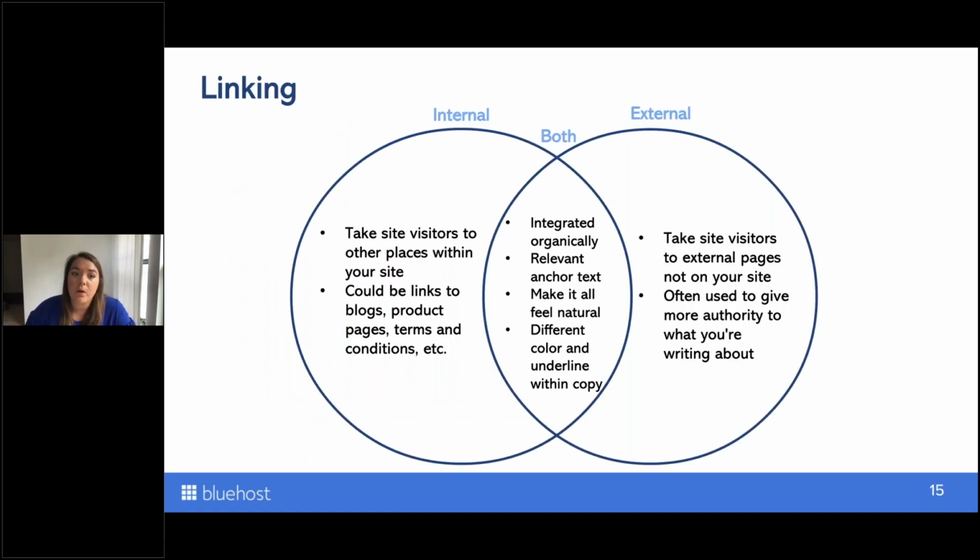Linking is a big one that sometimes gets forgotten about. So there's internal linking and external linking. These are all done on your page. Off-page SEO would include external links that link back to your site. But we won't really get into that. I don't want to confuse anyone. This is the linking that we're talking about doing ourselves from our site to external places or internal places.